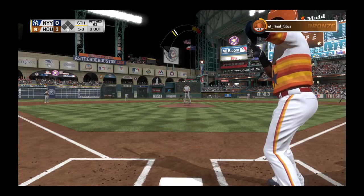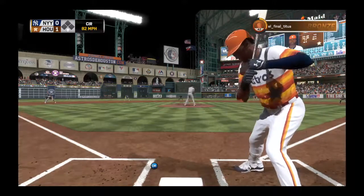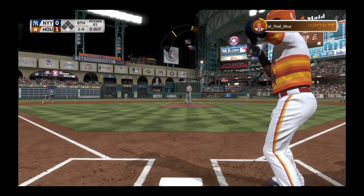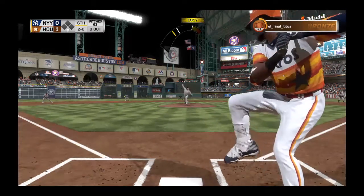Well, it's been a good outing so far, but he hasn't really racked up the strikeout totals that you might think, Dan. Yeah, but for him, Matt, he's more of a pitch-to-contact kind of guy, and obviously it's working so far, and the way he pitches, it really keeps his pitch count down.